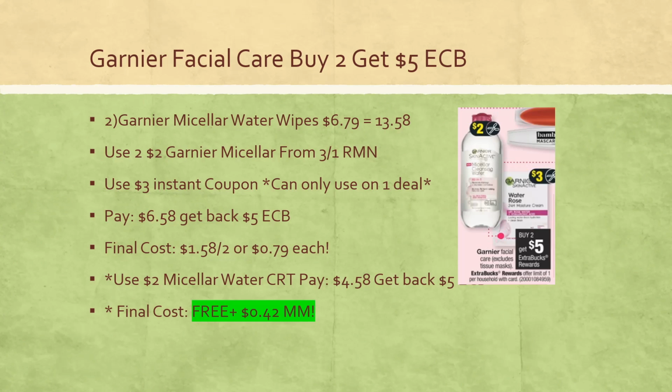It is on the Garnier facial care. Now, we are getting a $3 instant coupon. You can only use it one time, and it's good for any 3 deals. So you can use it on the L'Oreal deal, this Garnier deal, or a Maybelline deal that I'm going to share with you as well. So just keep that in mind. Whichever deal works best for you based on the coupons and CRTs you have, then use that, of course, towards that deal.